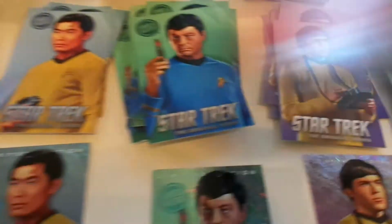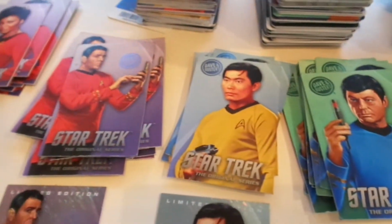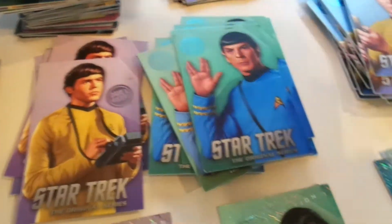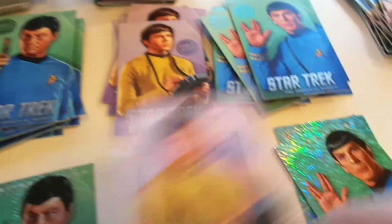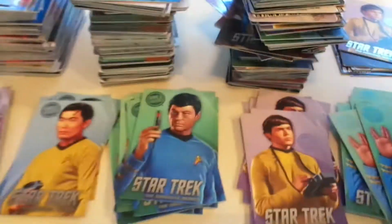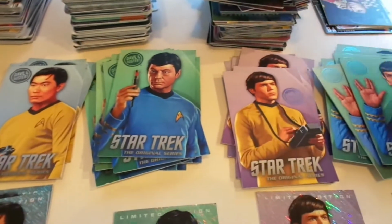You know what, this is going to be boring for you guys, so I see I'm already at 5 minutes. So I might turn it off for a couple minutes while I quickly sort and then come back. Or you can just fast forward to the end. Let's see. Okay, good. Another hologram of Sulu.